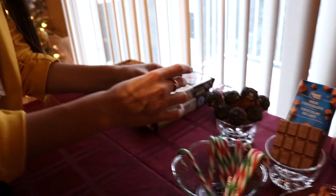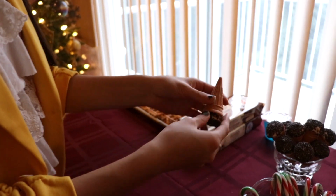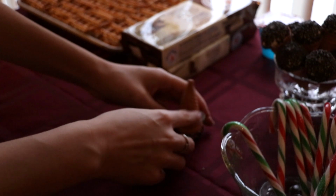We're doing trees. We found these. We're gonna take this off and then stick it like that and put some green icing.